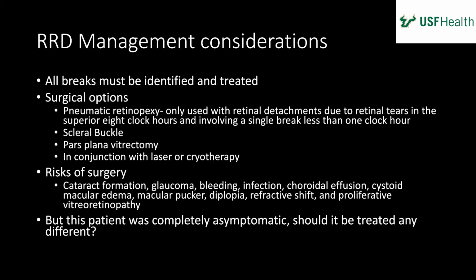Okay, thank you. Yeah. So anytime you do surgery for retinal detachments, you have a risk of cataract formation, glaucoma, bleeding, infection, choroidal effusion, cystoid macular edema, macular puckers, double vision, especially with scleral buckles, and then refractive shift and proliferative vitreoretinopathy. So like we were just discussing, this patient is completely asymptomatic, and should it be treated any differently?